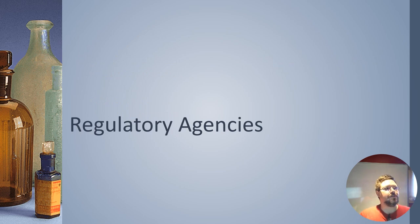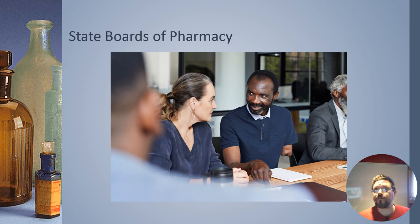Now we're going to move on to the three regulatory agencies that are tasked with managing the drug supply chain in the United States. These are the State Boards of Pharmacy, the Food and Drug Administration, and the Drug Enforcement Administration. You may see these on the pharmacy technician certification exams in abbreviated names such as the BOP, FDA, and DEA, respectively. And I will actually show you an example of what a question of that nature might look like.